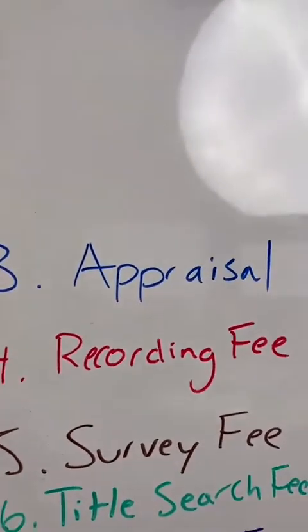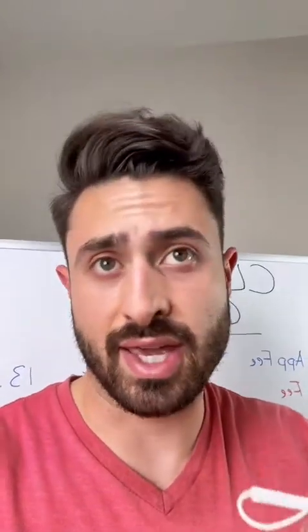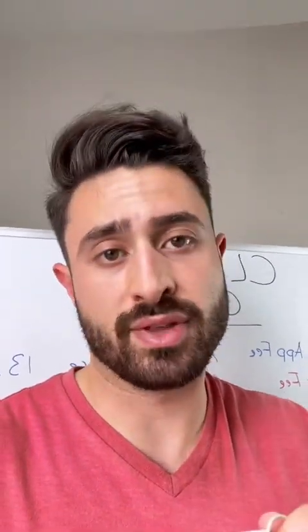13 is appraisal. An appraisal is when the bank sends someone out to the house and says, hey, this house is worth $400,000. They look at all the other houses in the neighborhood and they come up with a value. You need to pay for this. In the end, the bank's not going to take on the cost.